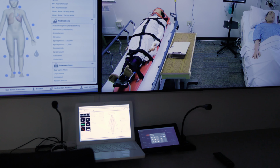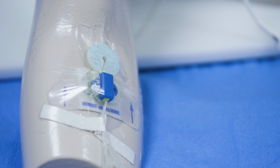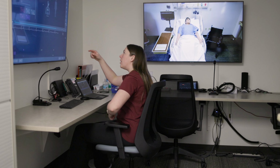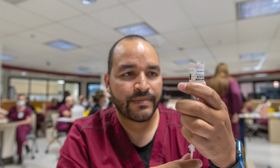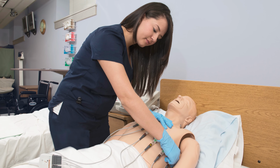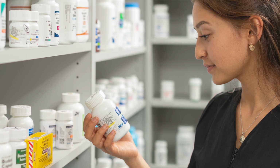In order for our programs to grow, we need to be able to have clinical sites for our students to go in and practice. Specifically in the field of nursing, we are allowed to offer 50% of that clinical experience in a simulated setting. So by being able to create these simulation centers, our students can get the best of both worlds, really. They practice in a simulated setting, and then they go and work in hospitals and other private practices to continue to gain the skills that they need.